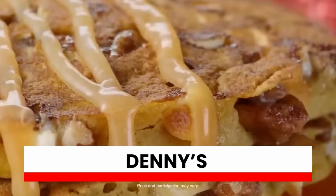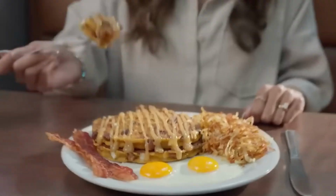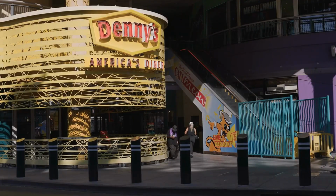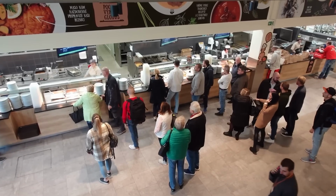2. Denny's. You hear the name and suddenly you're 17 again, making a 3 a.m. pancake run with your friends. Denny's is America's late-night comfort food headquarters, a place for bottomless coffee, grand slams, and booth-side chats that stretch until sunrise.